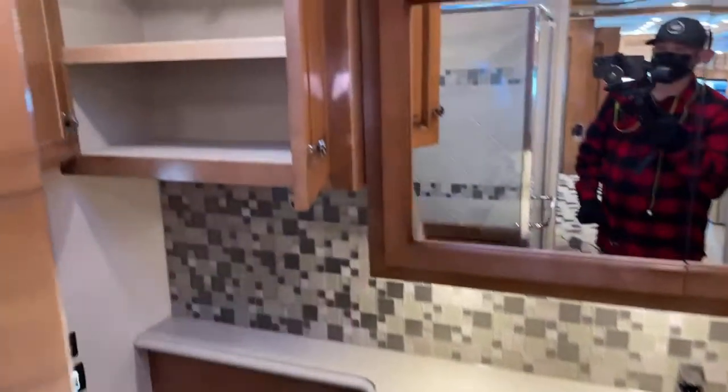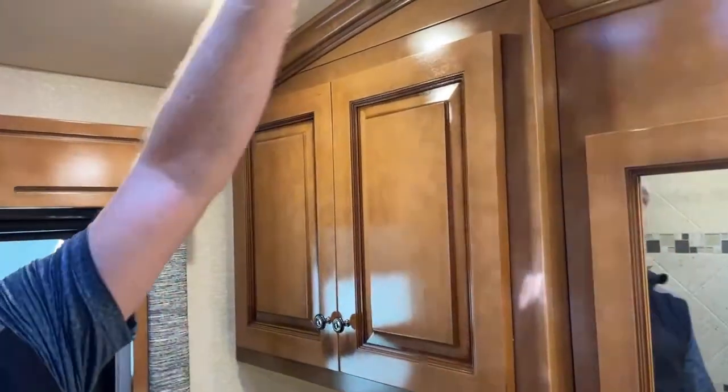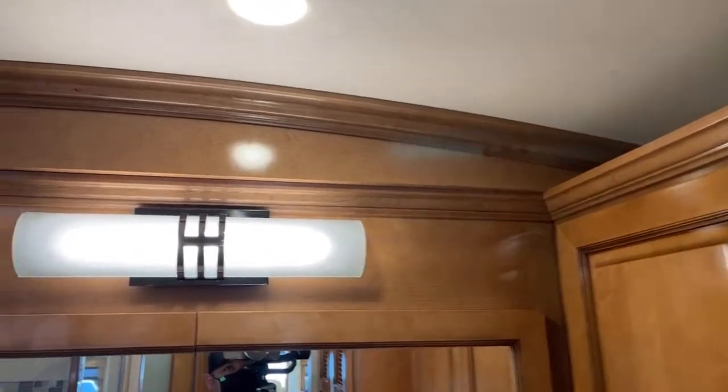More everywhere storage. In the Dutch Star level, you have the cathedral ceiling here, so it's quite a bit higher than, say, the Ventana. The Ventana is going to be a kind of flat ceiling in here. So if you're taller, Ventana is probably not going to work for you, but the Dutch Star will.